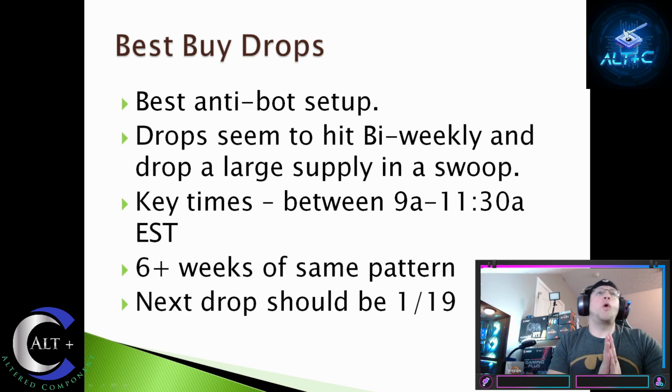So the drops on Best Buy are hitting bi-weekly. This has been going on for the last 6 weeks plus. The same pattern every other Tuesday. They are dropping at the time of 9 a.m. to 11:30 a.m. Eastern Standard Time. They are doing random offsets. The cards aren't all just blanket dropping all at once.